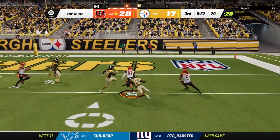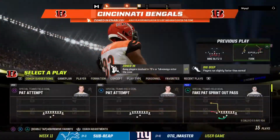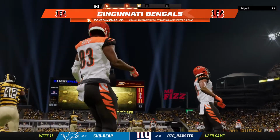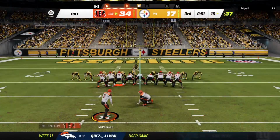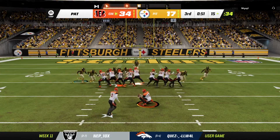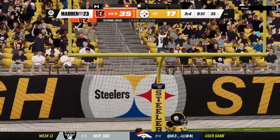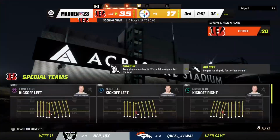They'll try and start this drive in the air. He completes it to Boyd. Touchdown! Tyler Boyd, 29 yards. And the Bengals get another third quarter touchdown to add on to that lead. Extra point by McPherson, up and good. And the lead is up to 18 now.